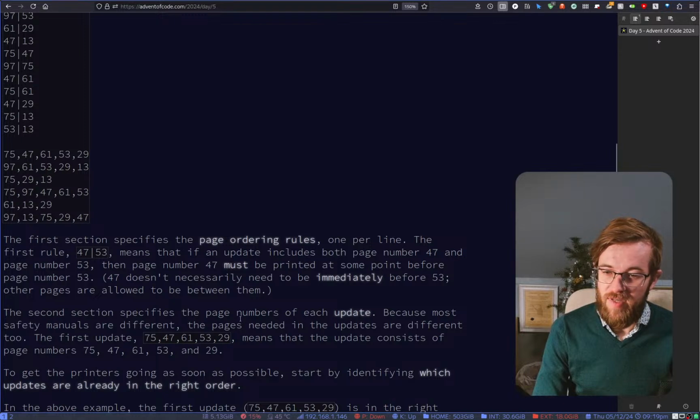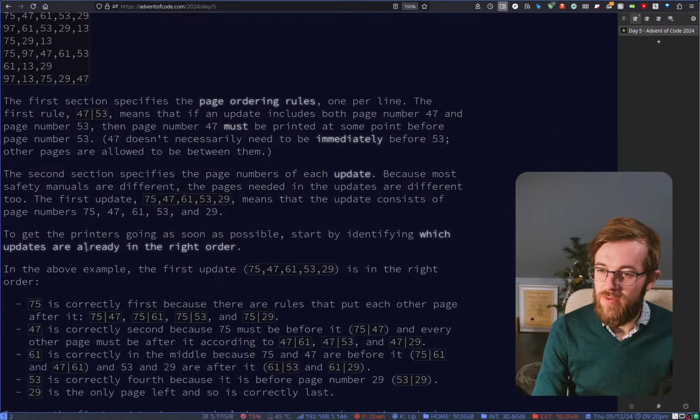The second section specifies the page numbers of each update. Right, so we have multiple updates, right? Because most safety manuals are different, the pages needed in the updates are different too. The first update, 75, 47, 61, 53, 29, means that the update consists of page numbers, well, these page numbers. To get the printers going as soon as possible, start by identifying which updates are already in the right order. In the above example, the first update is in the right order.